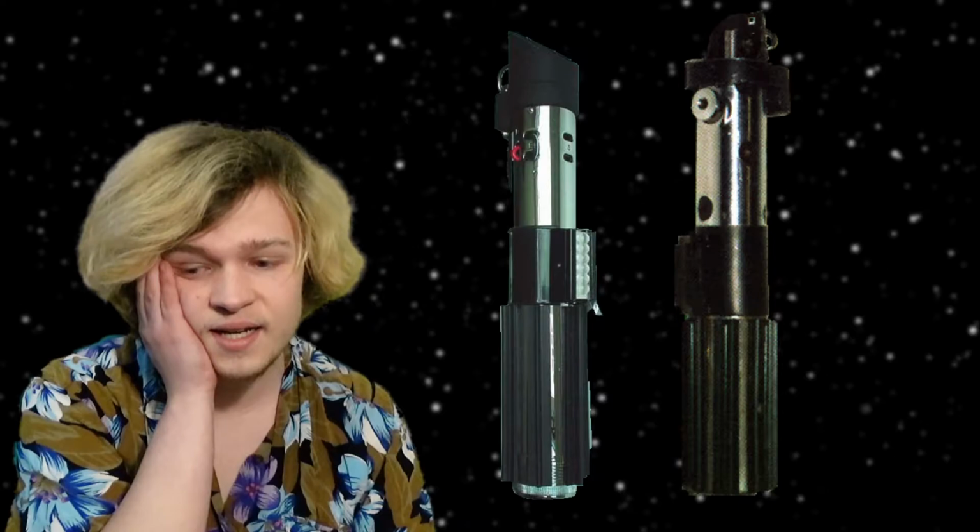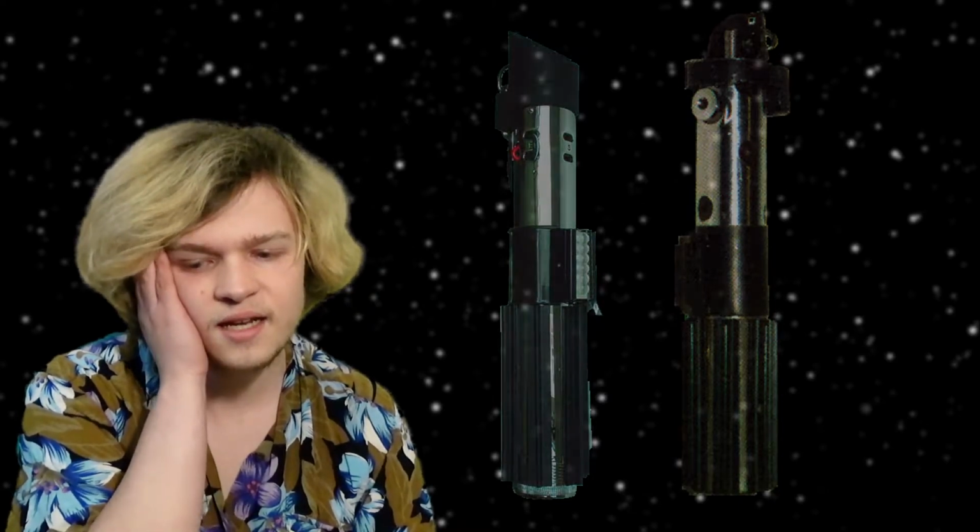It also had a couple of design revisions over the years. They completely rebuilt the fucking thing for Return of the Jedi, and they added this weird button in the middle of it, which I don't know what it's supposed to do. But at least it's not as shitty as the Episode 3 design. What the fuck is that? What the hell did you do to this thing? You already redesigned it, and then you redesigned it again to look like this.